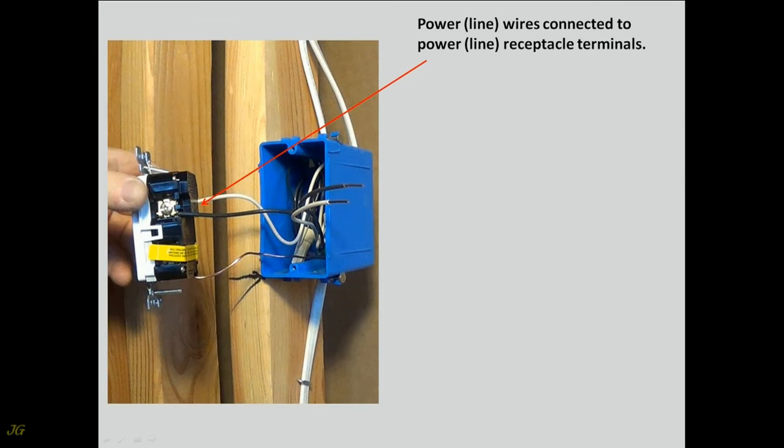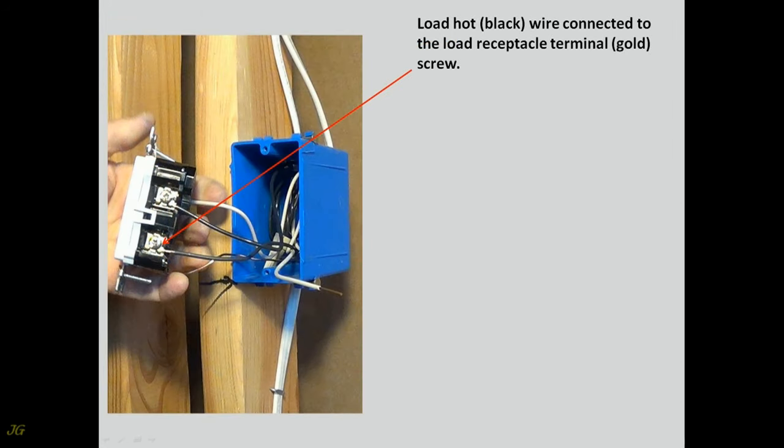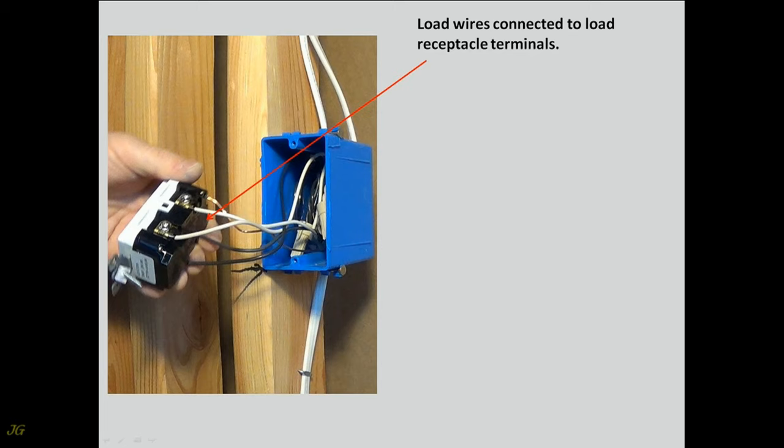Power line wires connected to power line receptacle terminals. To load terminals: load hot, black, wire connected to the load receptacle terminal, gold, screw. Load neutral, white, wire connected to the load receptacle terminal, silver, screw. Load wires connected to load receptacle terminals.